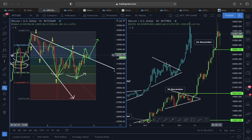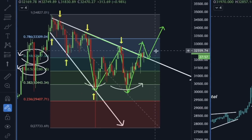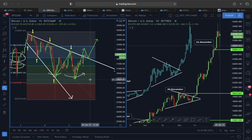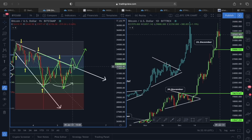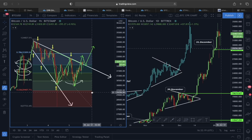We were also able to break out of the 0.618, but you can see we found a rejection at the upper line area of this descending broadening wedge, and then again a pullback followed. But right now, since this is a clear double bottom and the price of Bitcoin has closed above the upper line area, this is more likely showing there is a possibility of a move in an upper direction waiting for us ahead.